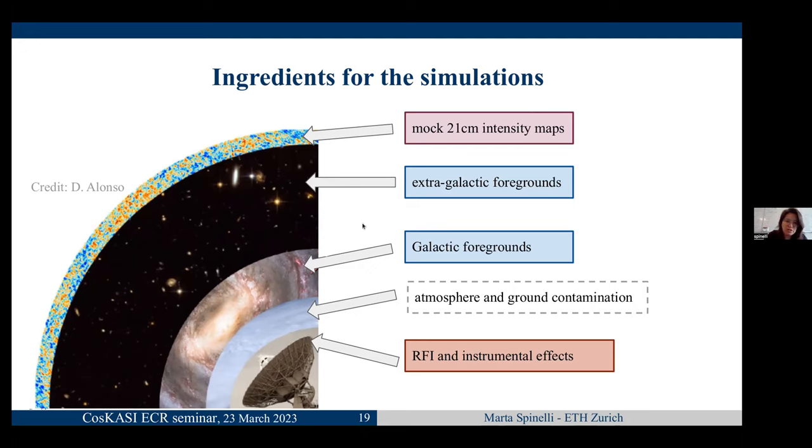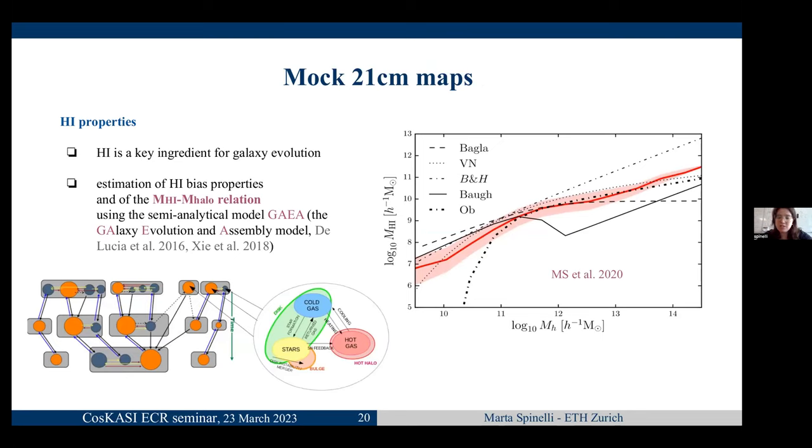But of course, you also have to simulate all the foregrounds, the extragalactic one, the galactic one. And then what we are modeling in the data, and also trying to be a bit more realistic for the simulation, in principle you have to add the atmosphere and these things that I was discussing before. So the contamination from the ground spillover. And this is not the end, of course, because you have all the instrumental effects and the RFI. So we are trying really to put this all together. We have some of these pieces at a good status and some others where we need to evolve the complexity of the simulation a little bit.